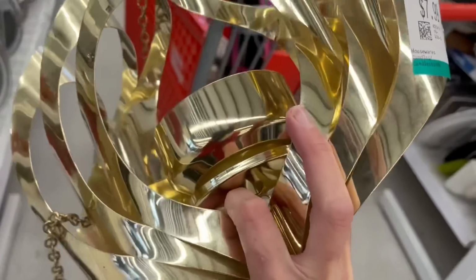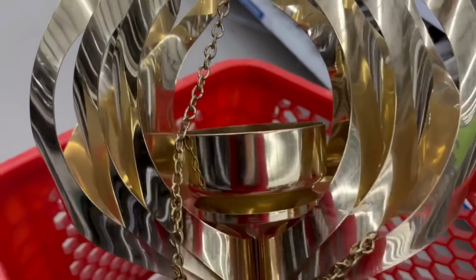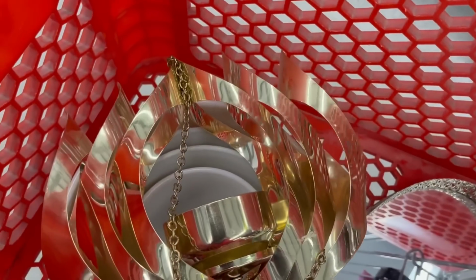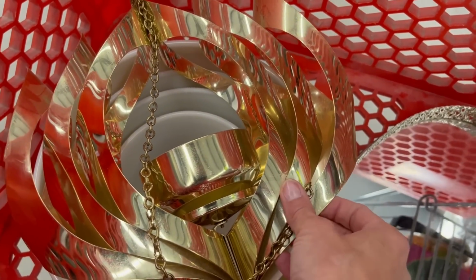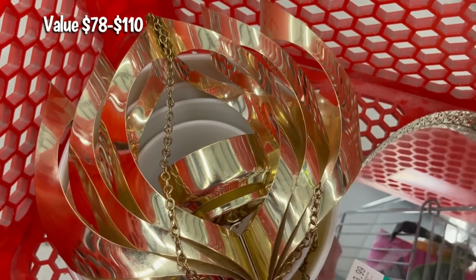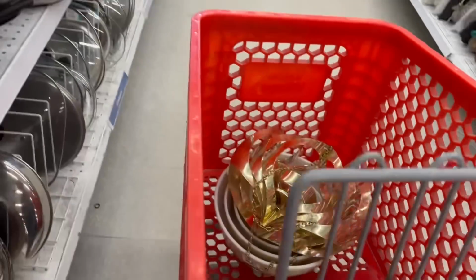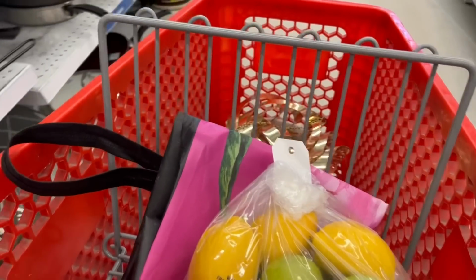$7.99. These are mid-century modern little plant holders. So, oh, that's just ew. That's something greasy. I don't know what that is. It's greasy though. Oh, gross. All right, well, I'm gonna grab the greasy mid-century modern candle holder.